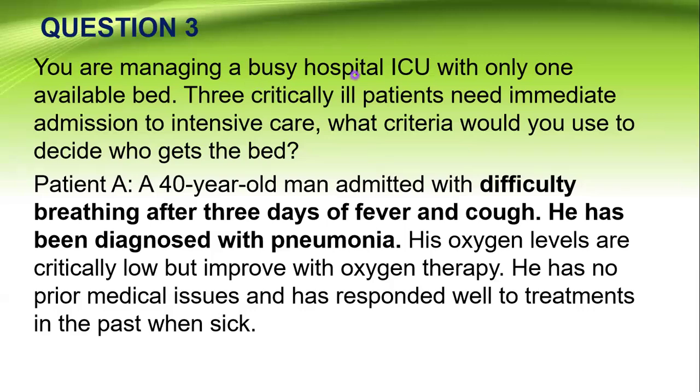You're managing a busy ICU with only 1 available bed. 3 critically ill patients need immediate admission to intensive care. What criteria would you use to decide who gets the bed? It's usually 5 marks. So it's for you to decide. You can't just say patient A; as much as you're saying yes, patient A is the one who's going to get it, you have to give explanations.